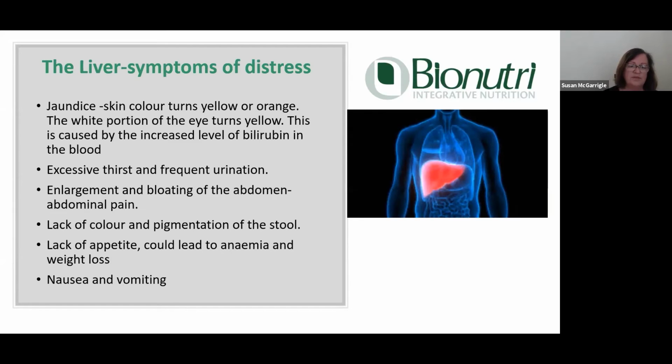Jaundice, of course, I've never ever had a client with jaundice, but the skin colour turns yellow-orange. You tend to see it in newborns. The white portion of the eye turns yellow, and this is caused by the increased level of bilirubin in the blood. Sometimes you'll get excessive thirst and frequent urination, although that may be more towards a diabetic type of situation like diabetes 2, enlargement and bloating of the abdomen and abdominal pain, but again, that could be anything, so we all have to turn detective on that one.